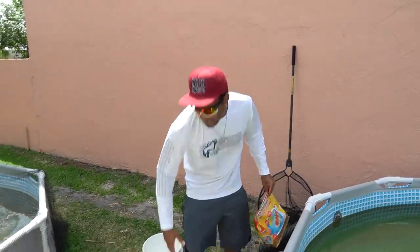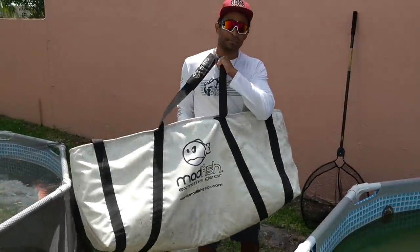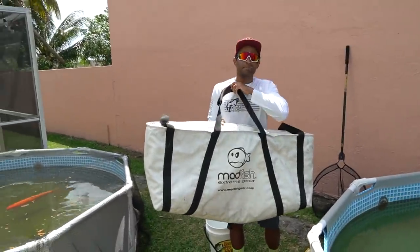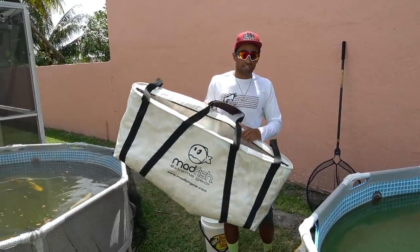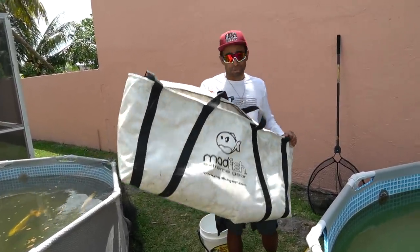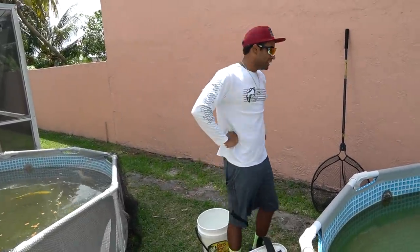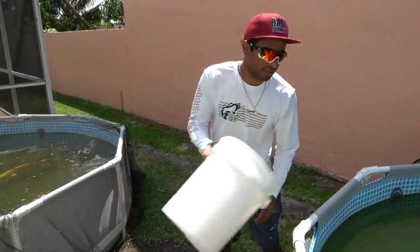these 4-footers. Now, I have this bag from Mad Fish Gear. I've had this thing for a long time. It's done me a lot of service. I've transported paku, all sorts of stuff, koi. This bag is the goat, guys. And this is actually where I transported these gar fish in before, and it was a long drive, believe me, to catch these fish. So what we're gonna do now is we gotta get in this pond and get these giants out. Guys, it's gonna be a little bit of a pain.